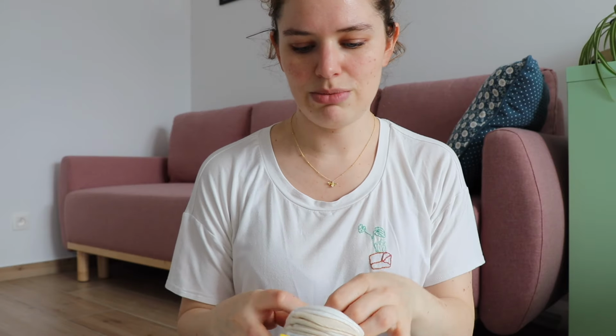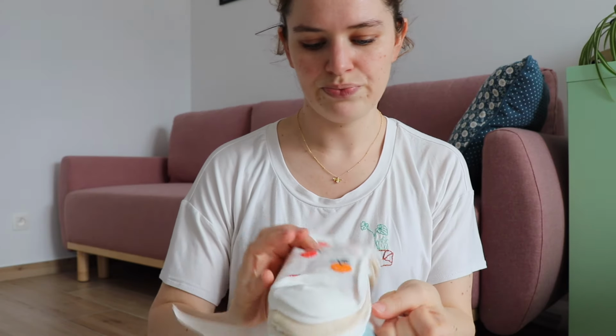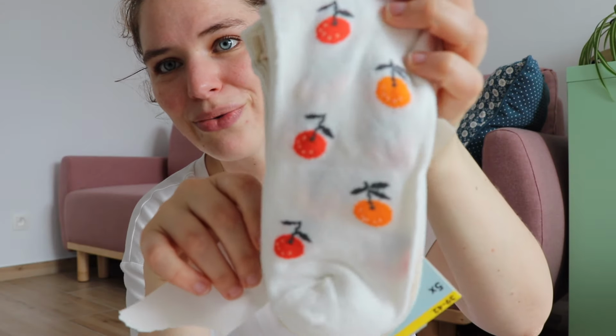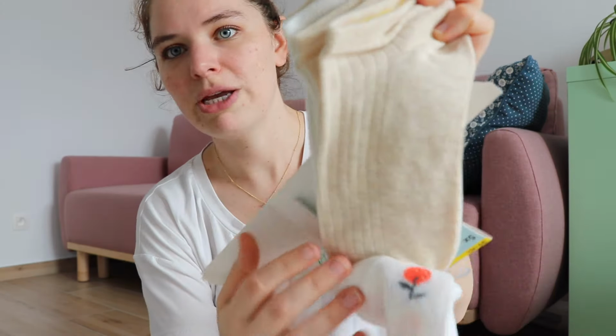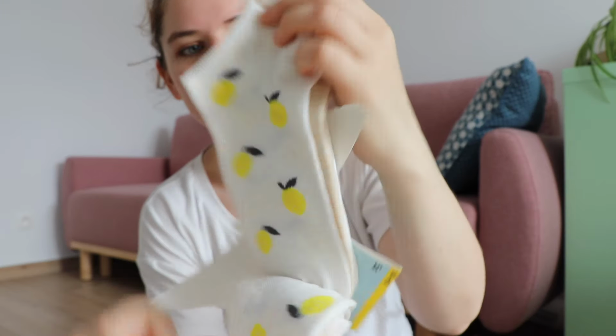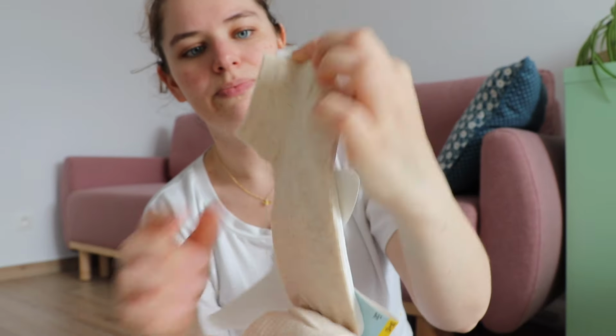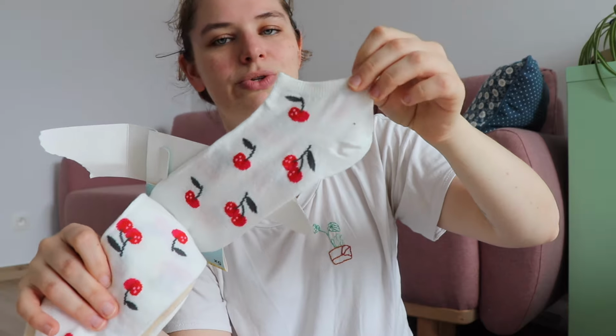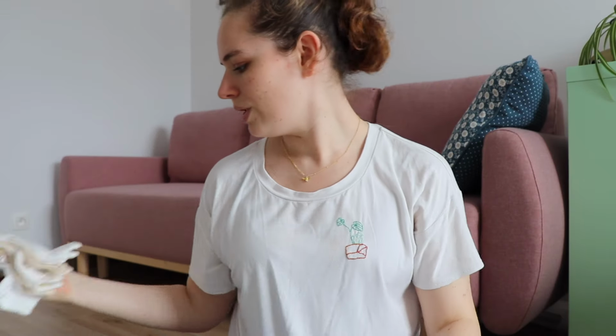So that was the flower one, and then I got a similar set with fruit. So those are apples and oranges. I don't know which fruit those are. Ribbing, lemons, isn't that happiness in a sock? Ribbing, and cherries. So yeah, again with the white top, so I feel like it's going to be super wearable. It's not a brand that's super good quality, so I hope they're gonna last.